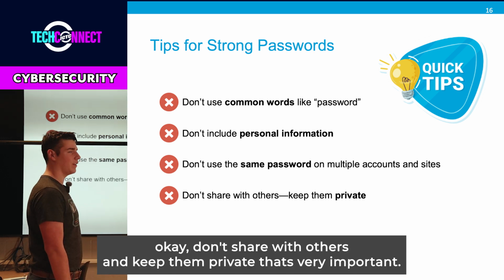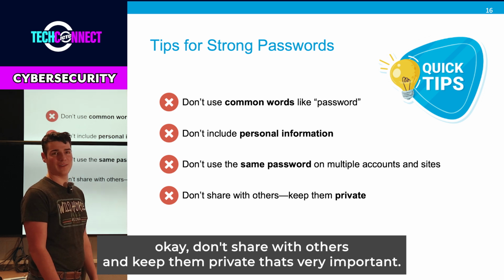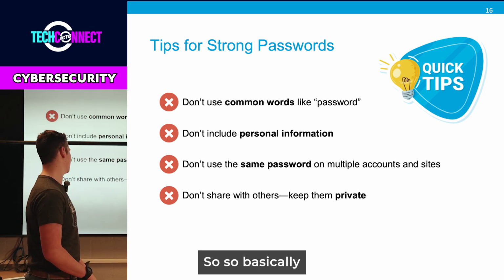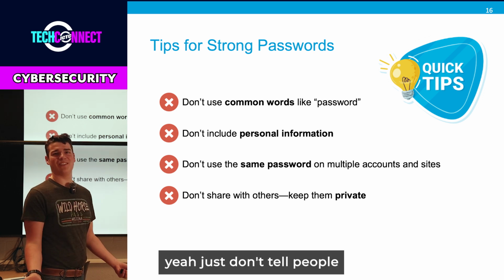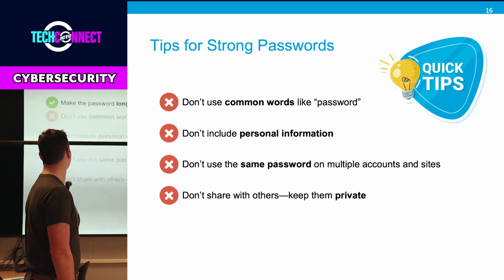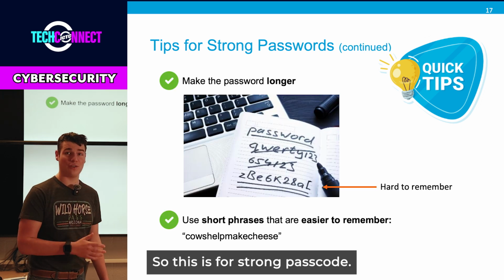Okay, don't share with others and keep them private. It's very important to not tell people your passcode. Basically, just don't tell people your passcode, because then they'll know how to get into your stuff. So this is for strong passcodes.